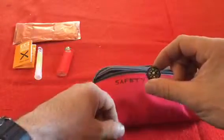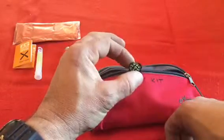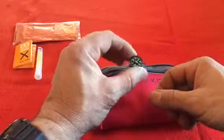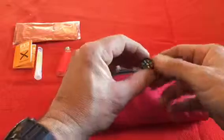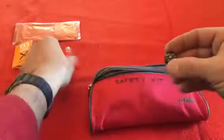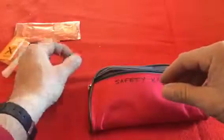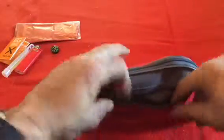Button compass, nice to have. Just be cautious that it actually doesn't stick, like this one here. They're inexpensive for a reason, because they're not 100% reliable. If you get them close to metal and things like that, they can spin around. Just getting close to a little bit of metal can turn the compass off its bearing. So it's a last ditch effort, peace of mind sometimes to have that.